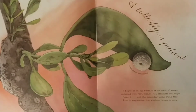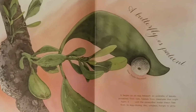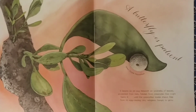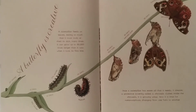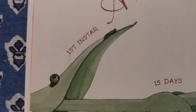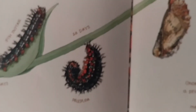A butterfly is patient. It begins as an egg beneath an umbrella of leaves, protected from rain, hidden from creatures that might harm it, until the caterpillar inside chews free from its egg casing, tiny, wingless, hungry to grow. A butterfly is creative. A caterpillar feeds on leaves, eating so much that it must molt or shed its skin many times. It can grow up to 30,000 times larger than it was when it took its first bite.